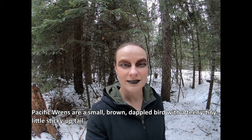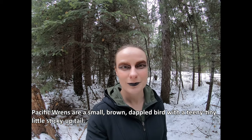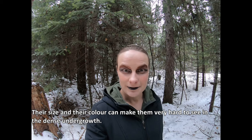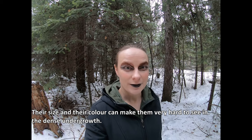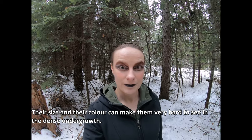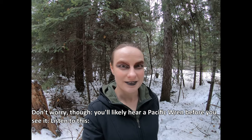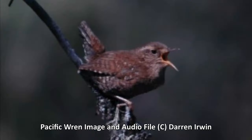Pacific Wrens are a small, brown, dappled bird with a teeny tiny little sticky-up tail. Their size and their color can make them very hard to see in the dense undergrowth. Don't worry, though. You'll likely hear a Pacific Wren before you see it. Listen to this.